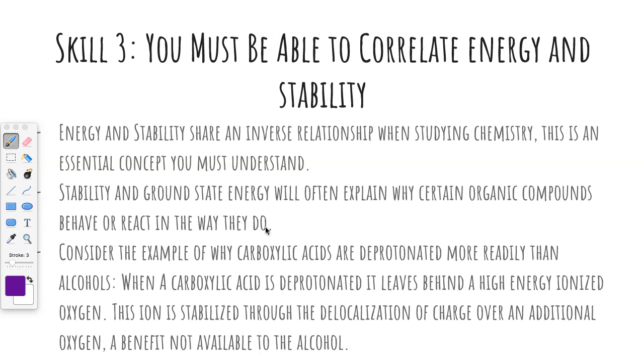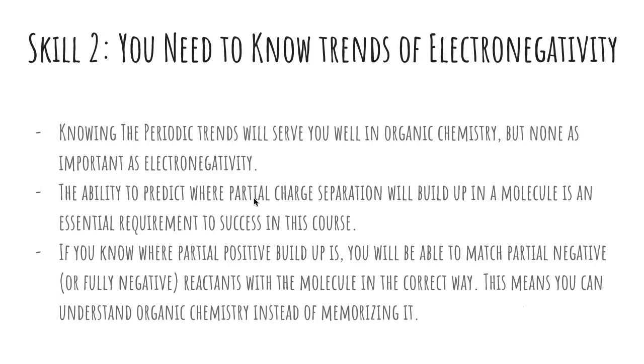Now, there are other factors to consider here. You can talk about sterics, you can talk about carbocation formation, and we discuss all that in the guide. But in general, you need to have a very good understanding of the fact that energy and stability have this inverse correlation. It explains a lot of what's going on behind the scenes.